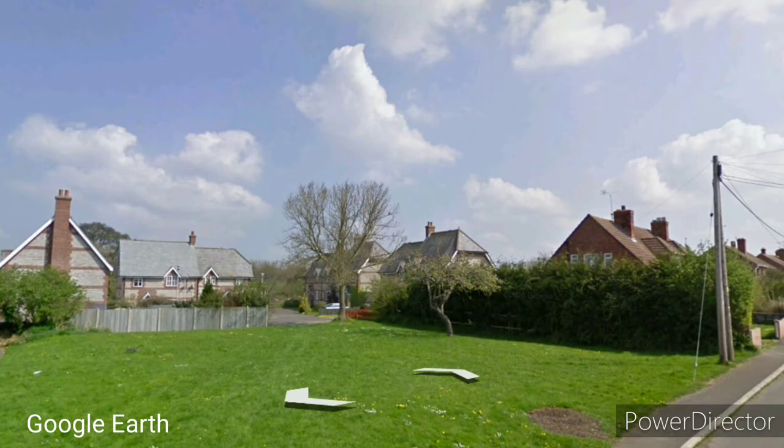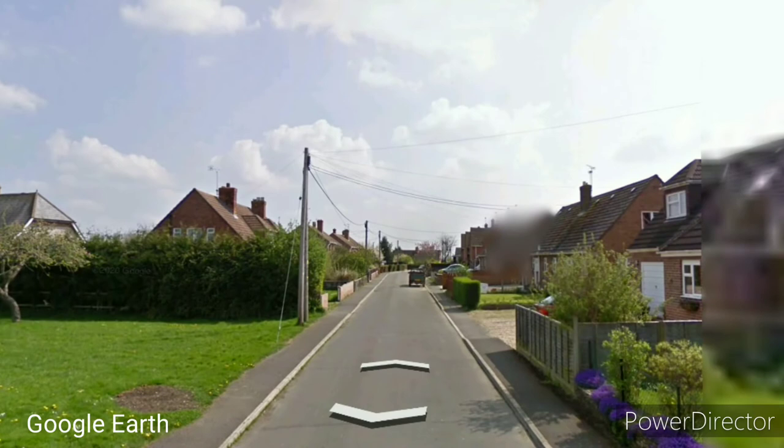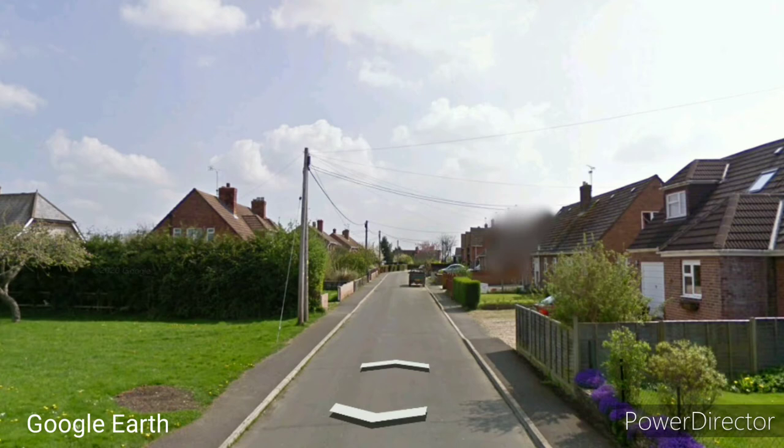Originally it was an orchard. There were many orchards around Okeford for making cider. I haven't mentioned all of them. There was an apple tree planted after my grandfather died, in memory of him. Whether it still exists, I don't know.